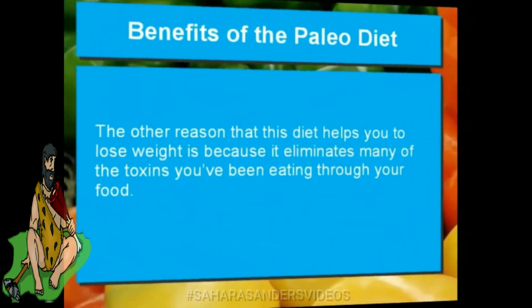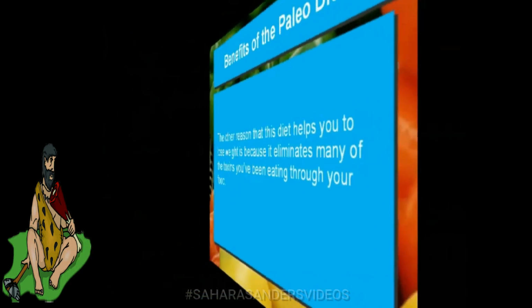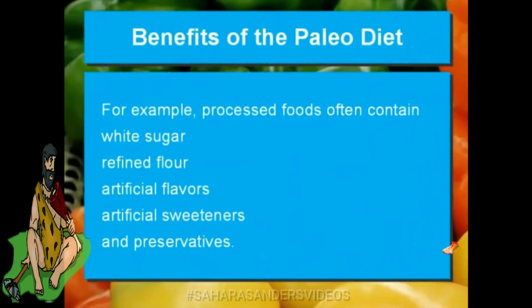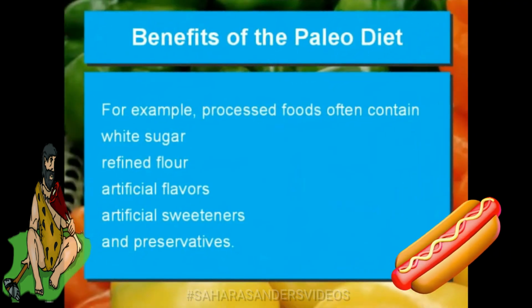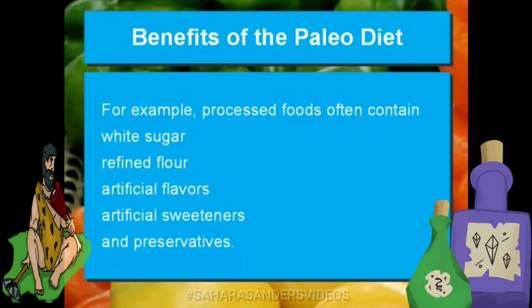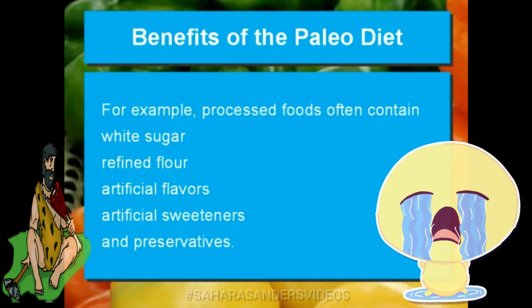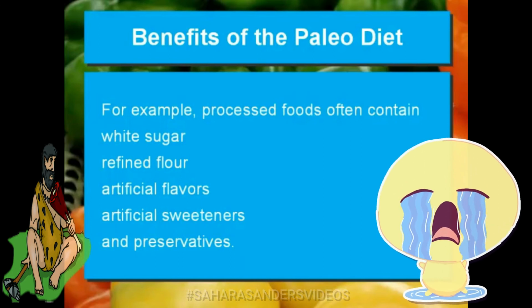The other reason that this diet helps you to lose weight is because it eliminates many of the toxins you've been eating through your food. For example, processed foods often contain white sugar, refined flour, artificial flavors, artificial sweeteners, and preservatives. All these can have a detrimental effect on your body and your health.